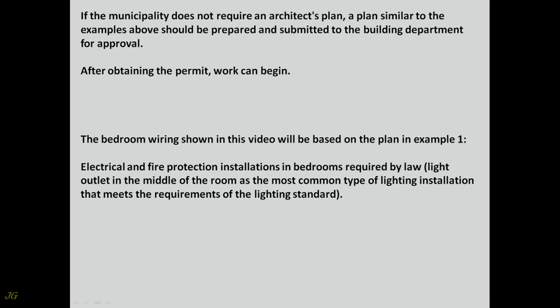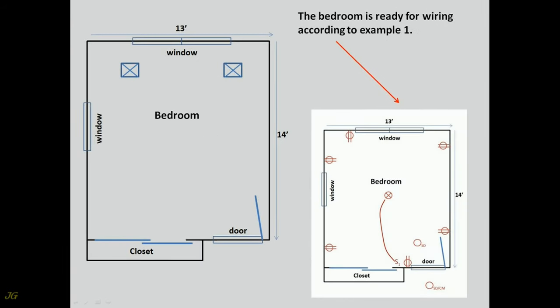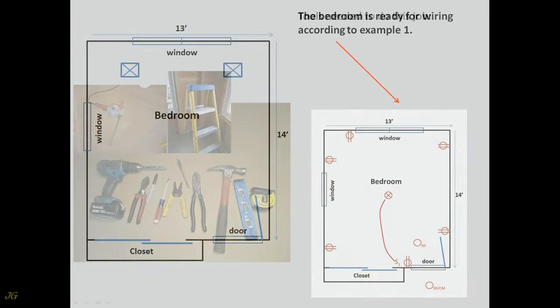Electrical and fire protection installations in bedrooms required by law. Light outlet in the middle of the room is the most common type of lighting installation that meets the requirements of the lighting standard. The bedroom is ready for wiring according to example 1.